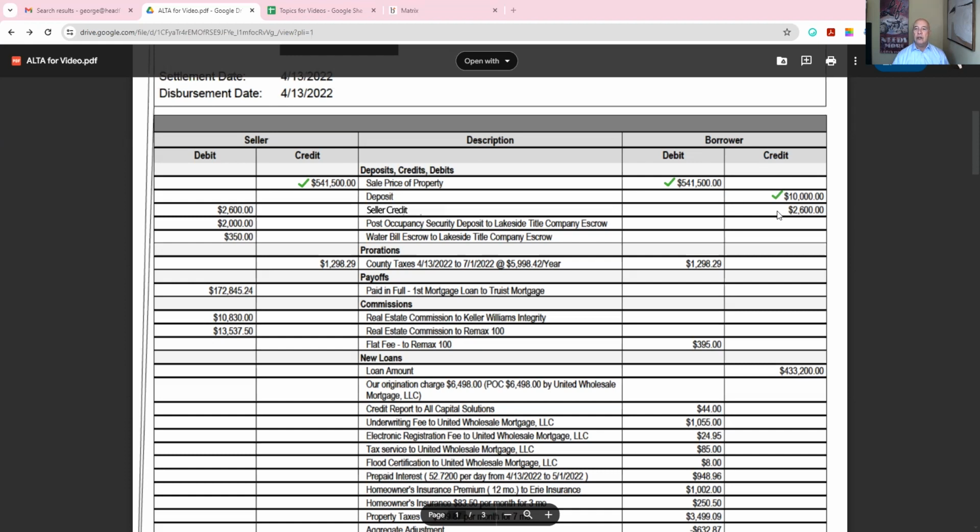And then you'll see a seller credit of $2,600. That's on the right side and the left side. That's because that $2,600 went from the seller to the buyer. And that was, I don't remember what that was for, but the seller gave the buyer credit. Maybe it was in lieu of some repairs or something like that.